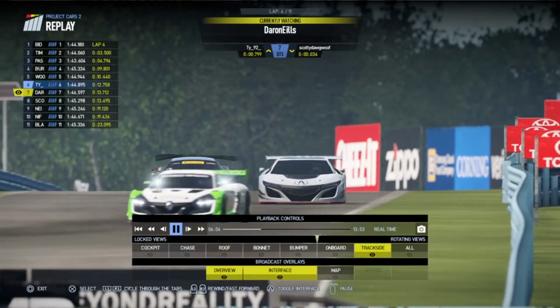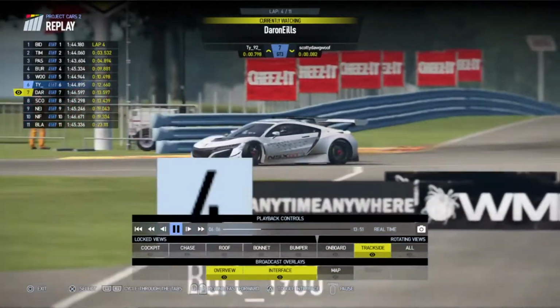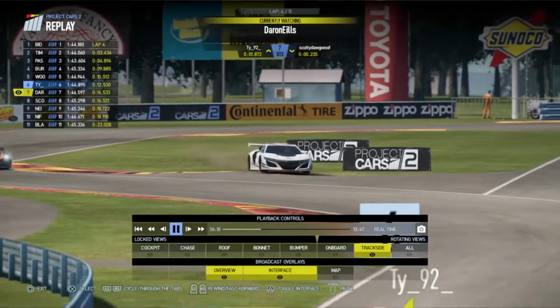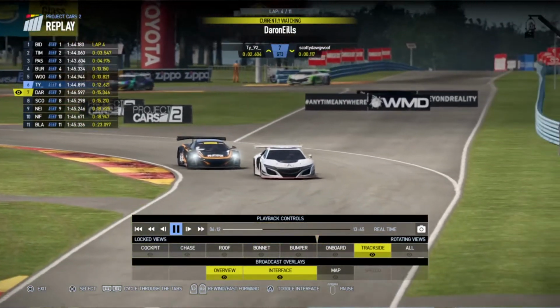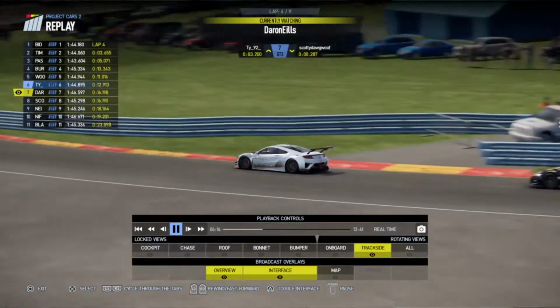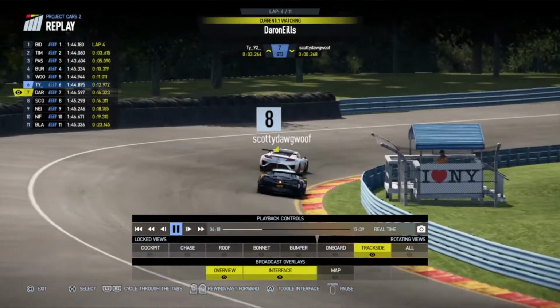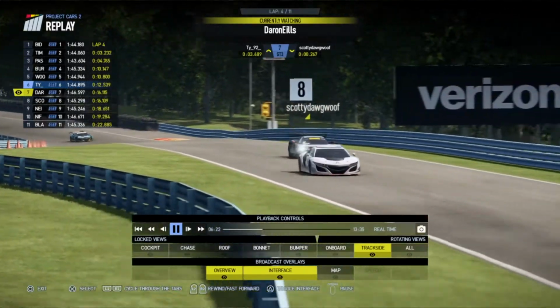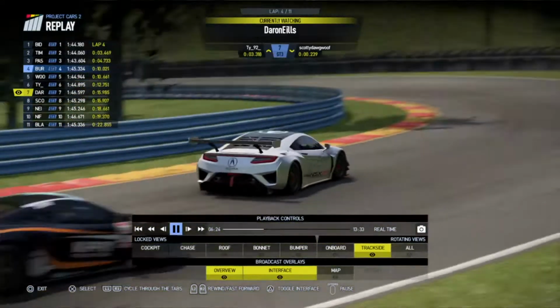Incredible. As we go down to the chicane, Scott doesn't give up, and Darren turned in. One of the cars had to fold there, and neither driver was going to fold on that one. Scott does let Darren go, but they needed to decide one of them to go ahead into the corner. They both thought, no, I'm first, and then that happened. So not good for them.